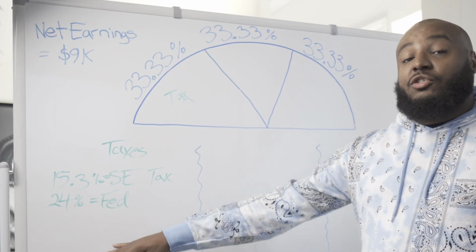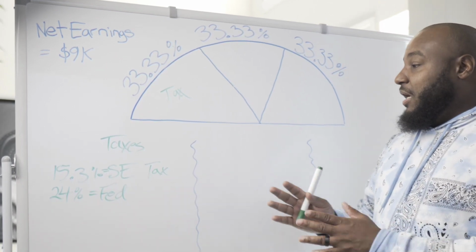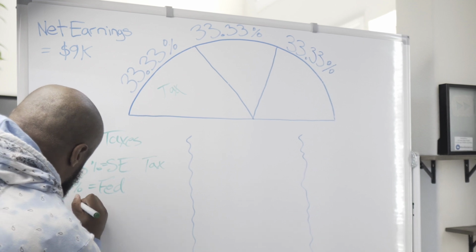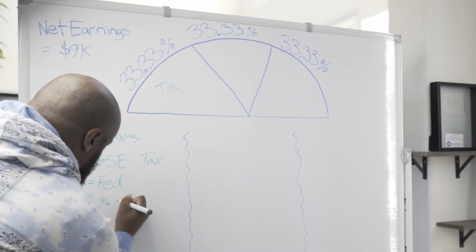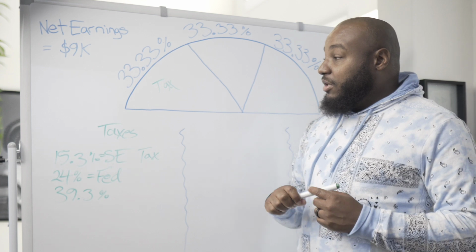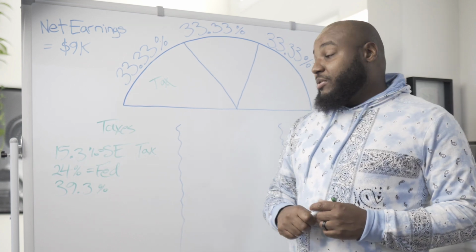You may have additional taxes that you may have to pay, such as state or local taxes. But for our example, we're going to leave those off. As you can see right now, we're looking at paying almost 40% for taxes. We're looking at paying 39.3% for taxes. Now, you're probably looking at this number up here saying, well, we've already allocated 33% for our taxes, but this is 39%.